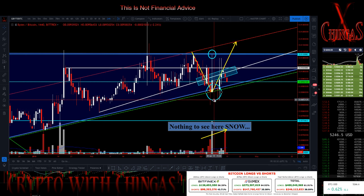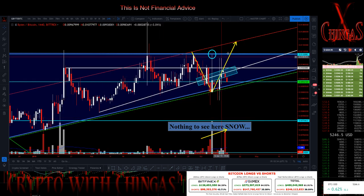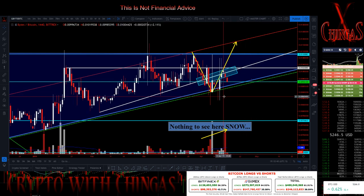And that's what I like about these lines that we put up here. These are obvious levels. These are obvious lines, and they all seem to be respected to an extent with G-Bite. All right, there you go, Snow, wrapped up in a little package for you.